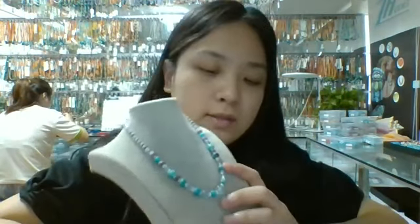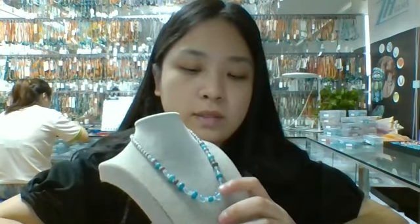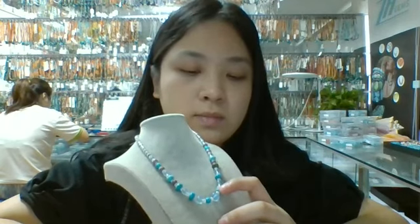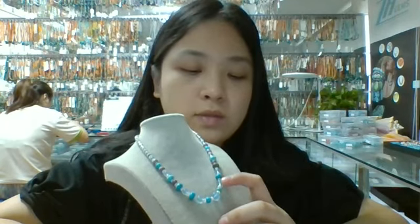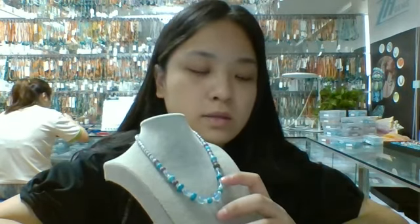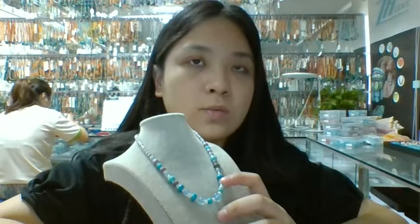Okay, please look at this necklace. Here are the round beads, from 6 to 10 millimeters. The 6 millimeter turquoise round beads go with the turquoise round beads. This necklace can be worn on any stage. I believe that you guys will be interested in this one.